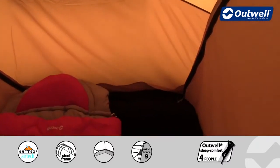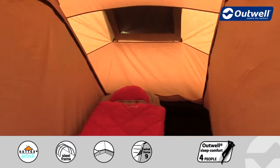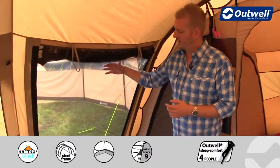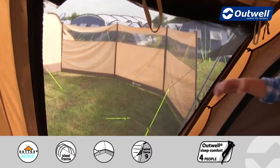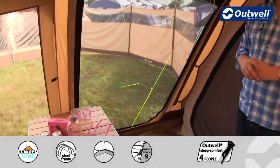And we also have some handy storage pockets at the back, again ideal for those smaller personal possessions. The tent actually does have a side door as well, so you can see again a full mesh door on here which is zipped down at the moment, just again to give great ventilation properties within the tent, but again keeping out those unwanted bugs.